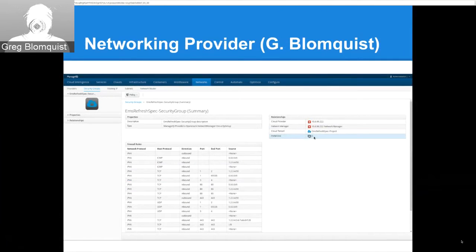So the final screenshot I selected is kind of highlighting this feature. It shows a security group. And here we can see the list of firewall rules for the security group, as well as the number of instances using the security group. And again, if you click on that number, it'll show you the actual list of instances that are bound by that security group.